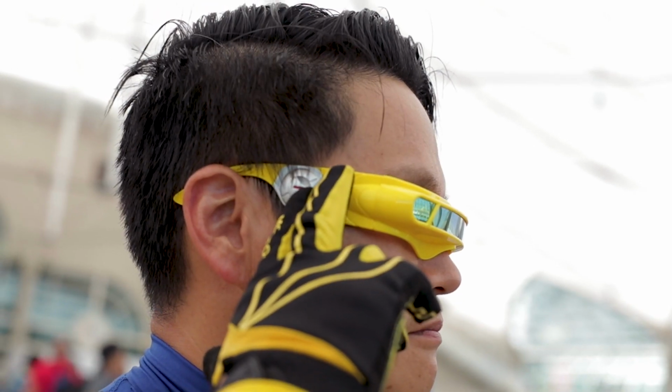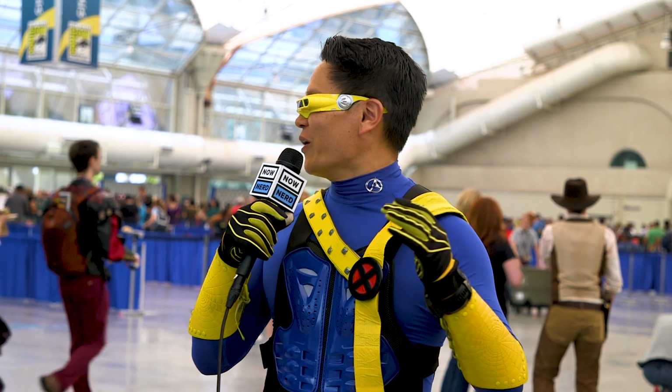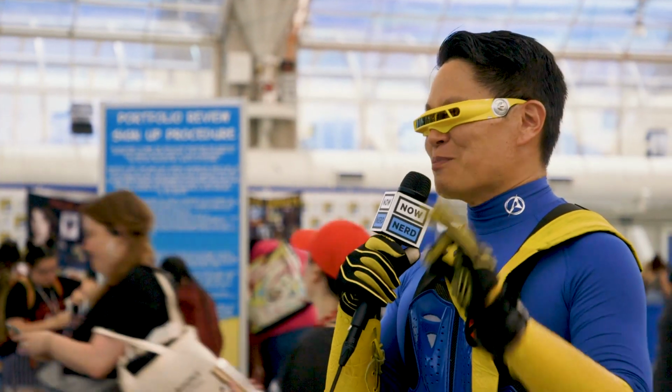I am majorly in favor of an open hair Cyclops. The hood, it looks cool drawn, but when you see people wear it out here, not quite. It's not quite exactly good. You have to have the right head shape, I think.